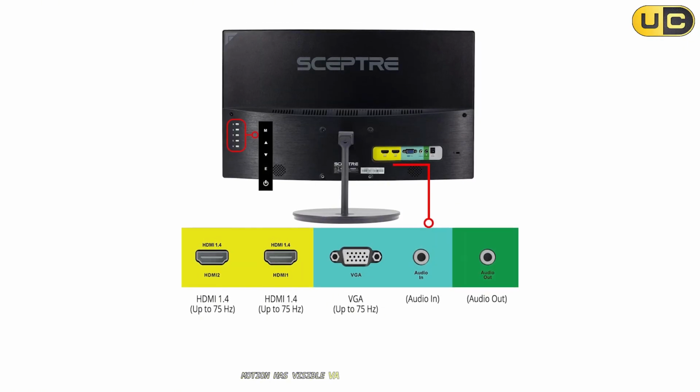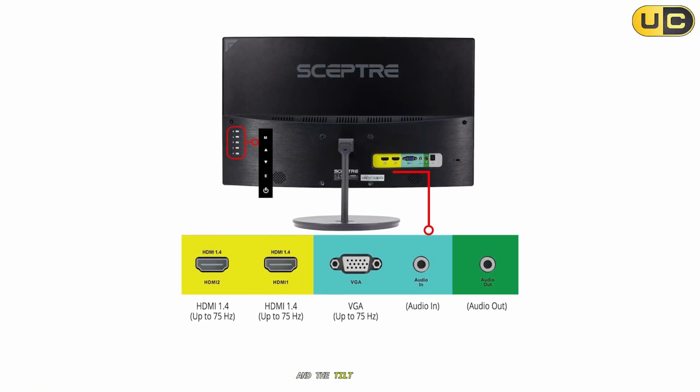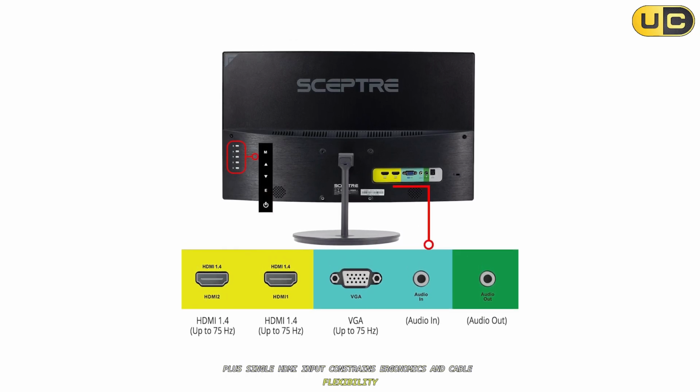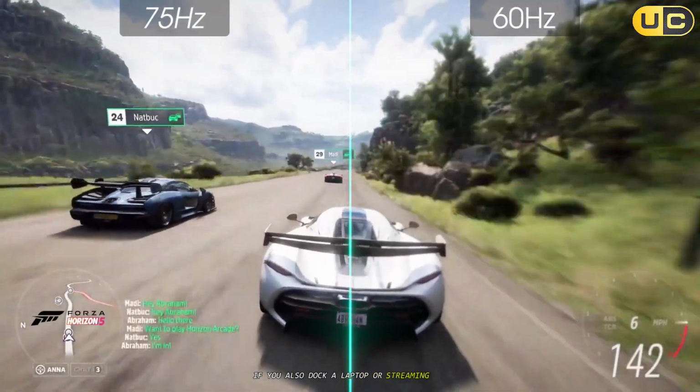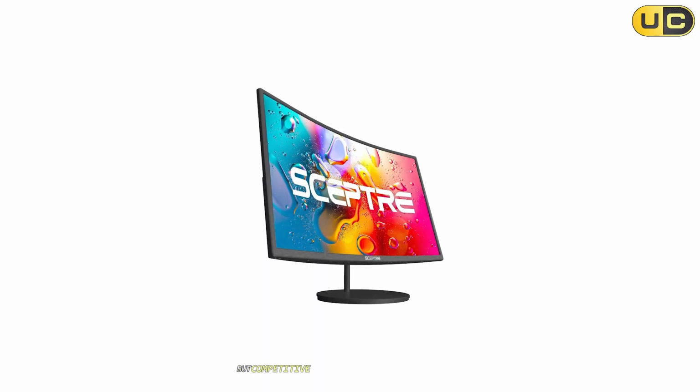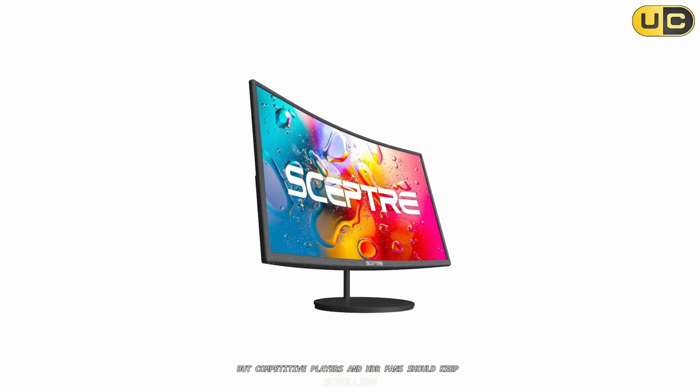Motion has visible VA ghosting in fast shooters, and the tilt-only stand plus single HDMI input constrains ergonomics and cable flexibility if you also dock a laptop or streaming box. It's a solid spare room or tight budget screen, but competitive players and HDR fans should keep scrolling.